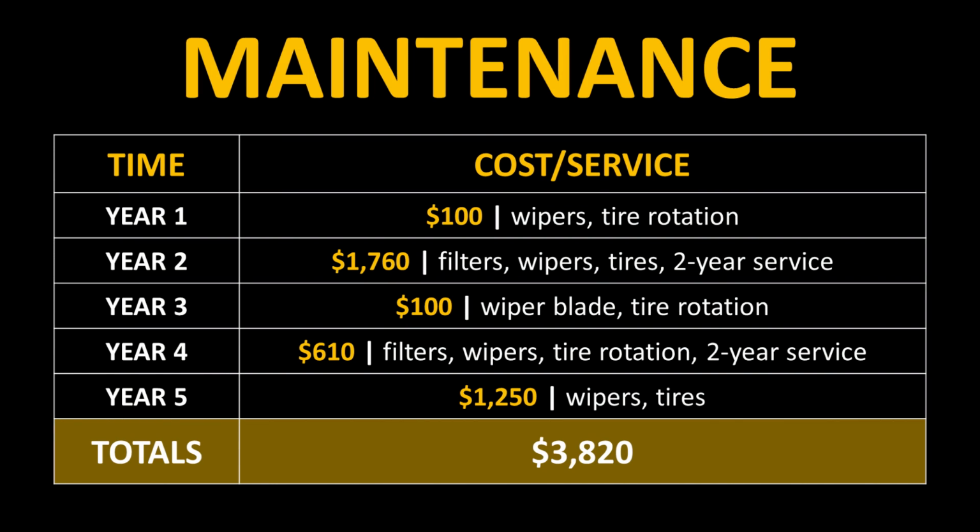Unfortunately, Edmunds does not have a maintenance cost calculator for the Tesla Model 3, so I did my own research and found that here are some of the things that you might have to do when it comes to maintenance with your Model 3. I've put down for year 1, replacing wiper blades and doing a tire rotation.